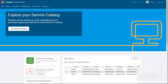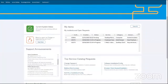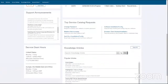So we're not going to demonstrate everything around the ITIL processes and so on, but we are going to look specifically at these no-code capabilities. What you see here is the default out-of-the-box portal that an IT end user would see, showing the service catalog, the items that I have opened, the support announcements, the top service requests that I might need, and of course also the service desk hours and knowledge articles. I mean, the capability of self-servicing throughout the entire IT portfolio.